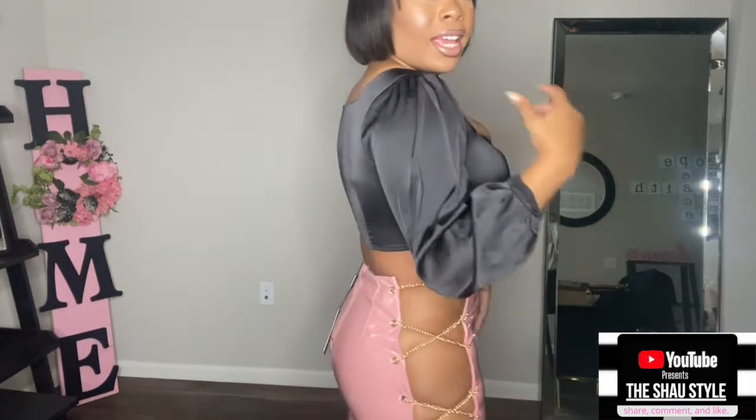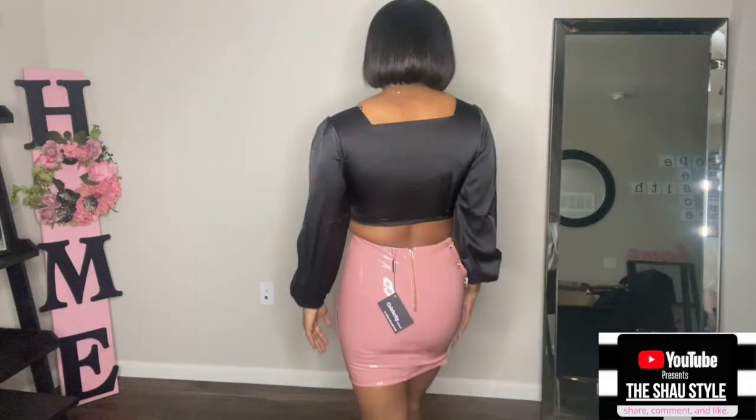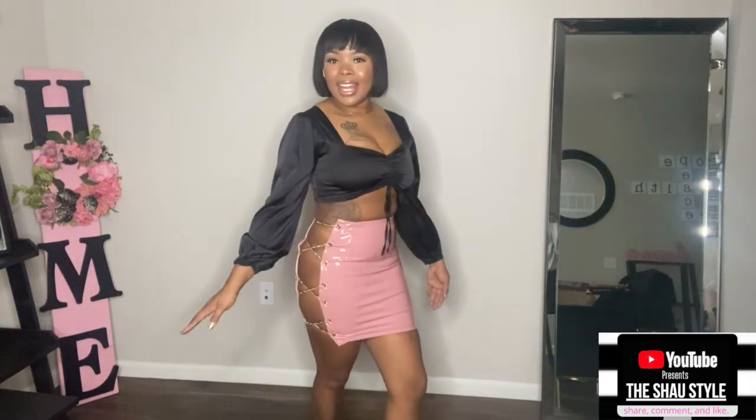So this is the A black crop lace up blouse and the B pink chain skirt. Now, I paired these two items together just as an outfit, but this, honey, this is cute. I love the whole thing and that I don't have to wear a bra with it. This actually secures the girls really nice. And the shirt quality is amazing. It's like a suede.